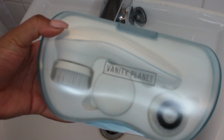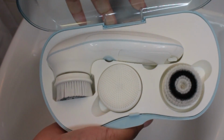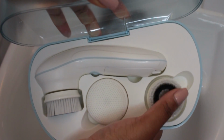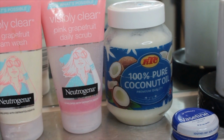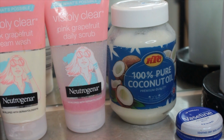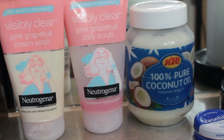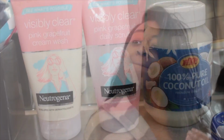So I recently introduced the Vanity Planet skin spa system into my skincare routine, and so far so good. It actually comes with three brush heads. It comes with the cleansing facial brush, the silicone facial brush, and the exfoliating facial brush as well. And in my skincare routine I use really simple, cheap, cheerful products. I use the Neutrogena cream wash, the daily scrub, and some 100% pure coconut oil, and some Vaseline as well.